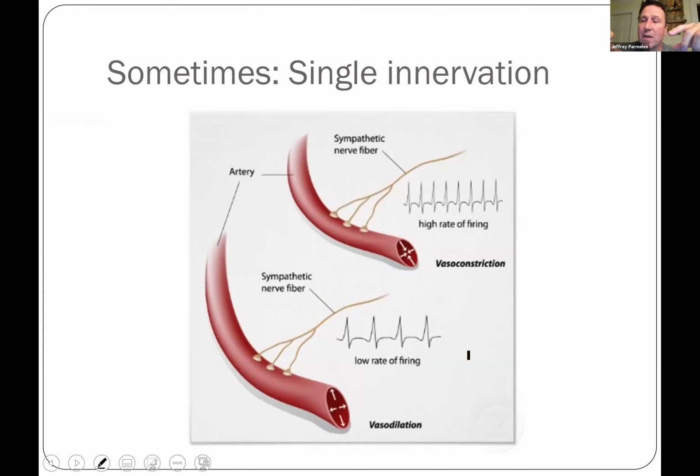Blood vessels, they are only going to have sympathetic, not parasympathetic. So the sympathetic nervous system is going to either, in certain cases, release a lot of adrenaline, and it's going to constrict the vessel. And if there's less, it's going to allow it to relax. So you can see in here, instead of having like a gas pedal and a brake pedal, you just have a gas pedal. Either you put it on, a lot of gas, or you pull off the gas. And so that's the way that's done.